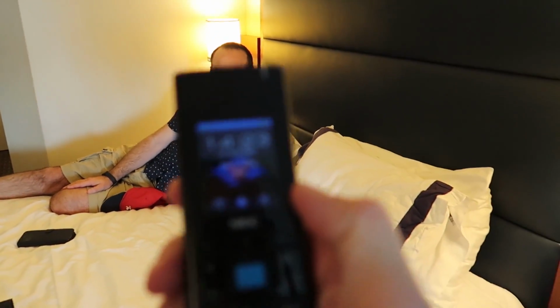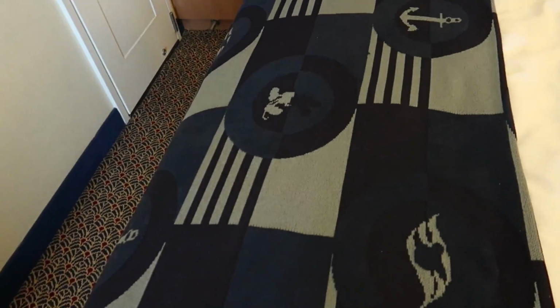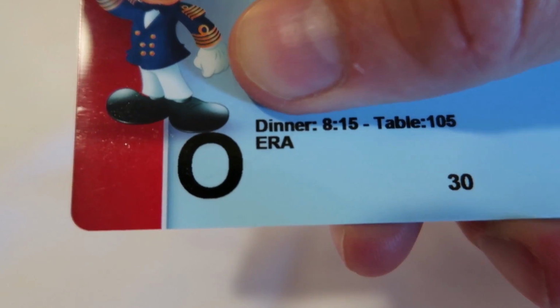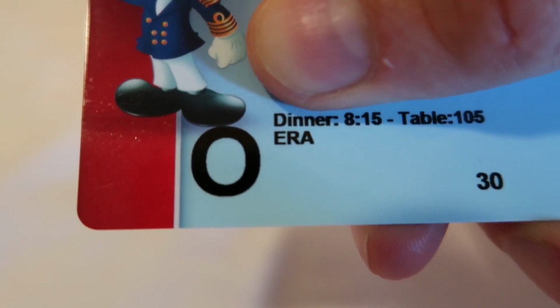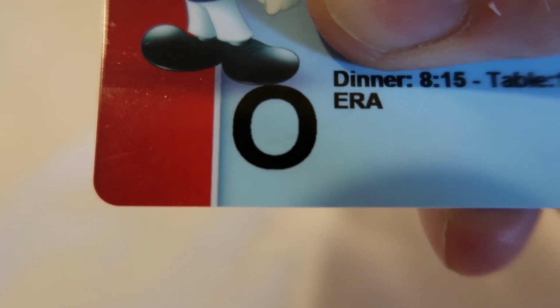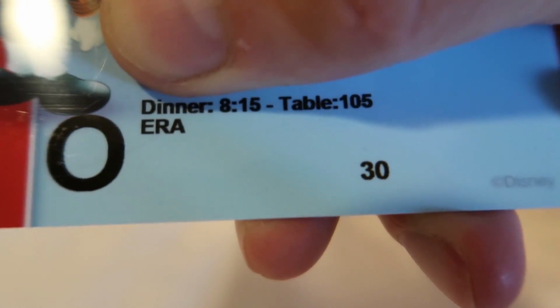Very comfortable bed. It also supports text messaging as well, so we're going to play around with that. And then apparently in the instructions, it actually tells you that the Animator's Palette is A and Enchanted Garden is E and Royal Palace is R. So on your Keys to the World card you can see it says E-R-A. So on our first night, E is Enchanted Garden. And the second night we're in R, Royal Palace. And the second one? Animator's Palette. And as you can see, O is our assembly point, which matches what's on the door. Our table, our seating time is the second sitting, so 8:15, and our tail number is 106.